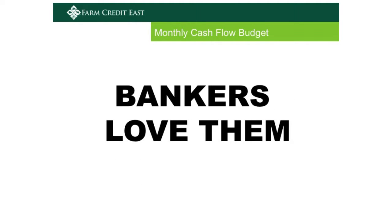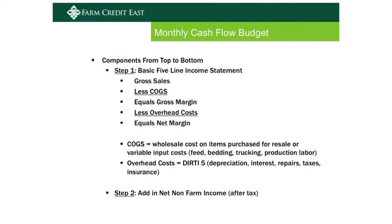You can really impress that lender when you walk in the door and say, this is to the penny what I'm going to need this year in operating money, and this is how I'm going to pay you back on this other loan that I already have with you. They love them because they know that that's a sign that you're managing your business really well. So how do we put this budget together?